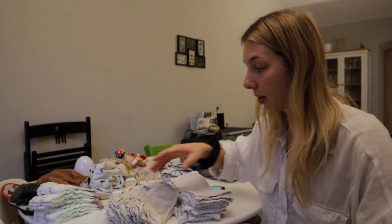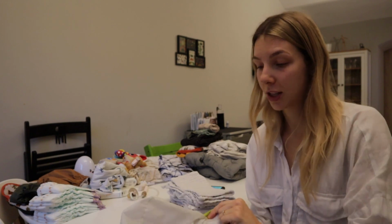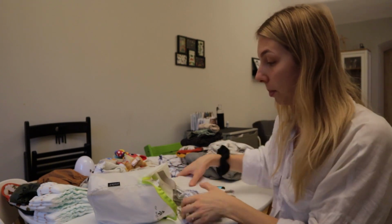Alright, now for the next packing cube. We have his wipes and burp cloths. We brought about 20 of each, just so we don't have to do laundry every day. Also, Mateo had reflux when he was smaller, so he was spitting up a lot. That's why we brought that many, and we're glad we did. They all fit in this small packing cube that we keep in his diaper bag at all times. So when we're on the go and need to do a diaper change or wipe his face or something, we have everything on hand.